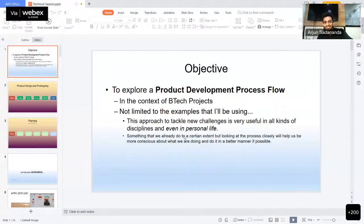This was EYRC 2016. This was probably before I learned about the product development process flow, so I might have done a bit of over-engineering in some designs. I'm referring to the arm design. We were given the problem: you have two servos, how do you pick up objects? That is itself a very simple product development challenge. There are multiple designs you could come up with. This is one of the designs I decided to go with, where there's laser cutting involved, two-dimensional sketches, and you fold the laser cut parts to make a three-dimensional assembly. So this is one product where I had not necessarily known what the product development process is, but I'd probably implemented it in some way.